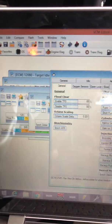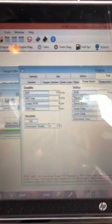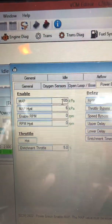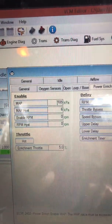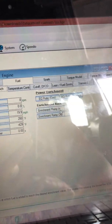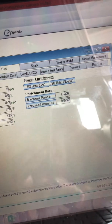So why would they put it into mass airflow mode, you may say? Well, here's why. Enrichment throttle, at 5% it's going to be in enrichment. The pedal select is 0, so it's in power enrichment the moment you turn the car on. And they're enabling the power enrichment at 105 kPa. So the moment you get past 105 kPa, which is atmosphere, the moment this thing makes 1 pound of boost, it's going to be in the power enrichment. There's no delay, there's no throttle bypass, there's nothing. And then the ramp in and ramp out on the setups are mismatched. So it holds the fuel in.